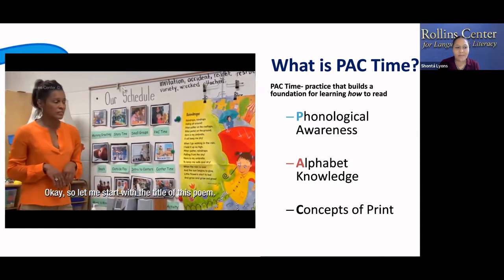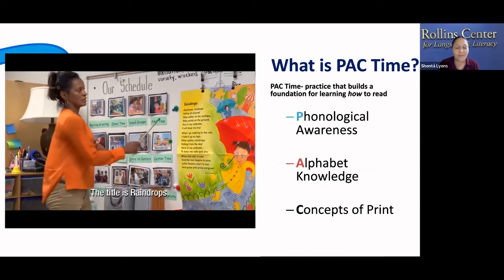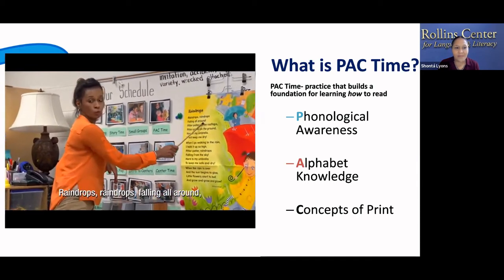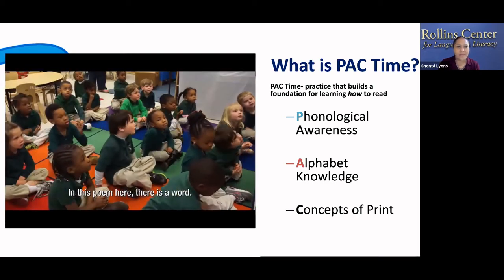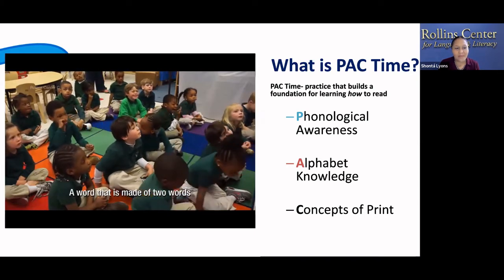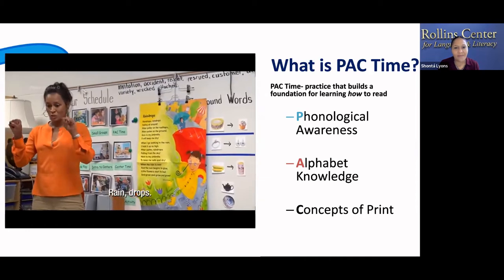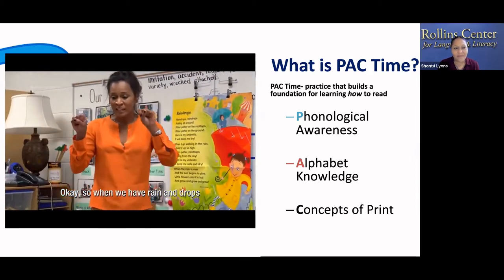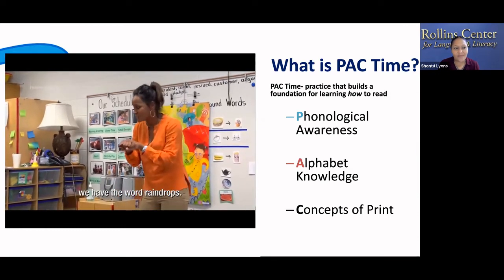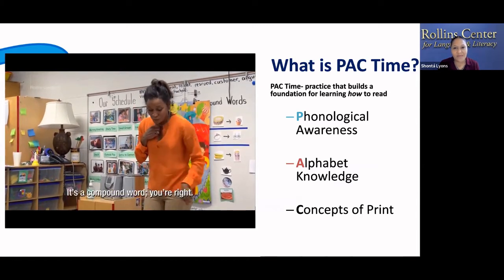Okay, so let me start with the title of this poem. It's Raindrops. You know what? I think I want to use my pointer. The title is Raindrops. Raindrops, raindrops, falling all around. In this poem here, there is a word that is made of two words. And that word is raindrops. Rain, drops. Okay, so when we have rain and drops and blend those two words together, we have the word raindrops. You know what? Compound word. It's a compound word, you're right.